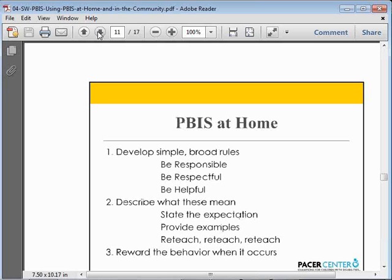So one advantage of having a school where your child is familiar with PBIS is that you at least have the option, if you want, to take those simple and broad rules used at the school and bring them into your home. What you would be doing then is adapting them for the home environment. So being responsible, respectful, and helpful, what does that look like in the morning routine? Or what does that look like for our bedtime routine? Or when we go out to dinner, what does that look like?